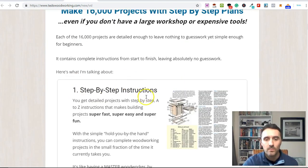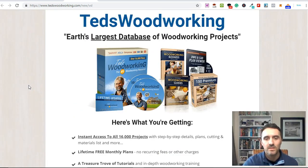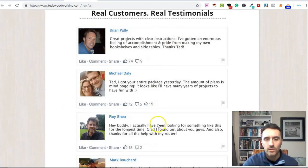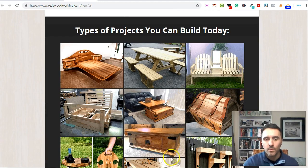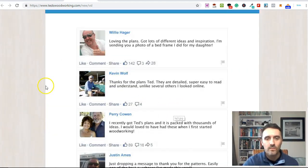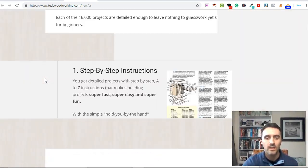It's a sales page with the usual stuff you'd expect to see: everything that you get included, instant access, then you've got social proof, and more different projects that you can build and all the different stuff that you're going to get. So this converts very well. This is the product that I'm going to share with you in this example.